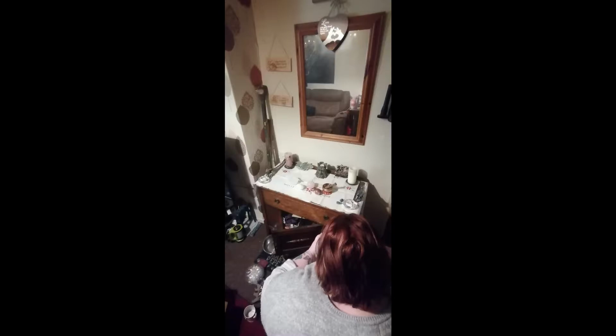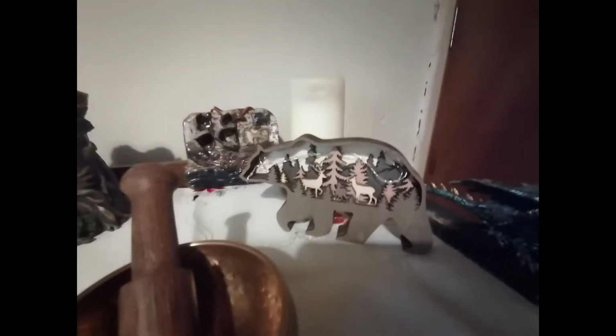A bit of an overview of it. So it's quite a nice little corner. Of course, with having the mirror there, it helps amplify any spell work you're doing. And it's near an open window as well, so you've got the entry and exit for all sorts of bits there. Coming up next, we've got my bear.